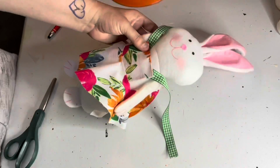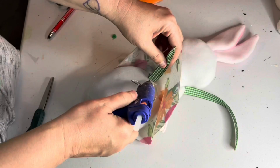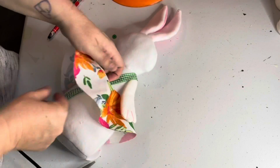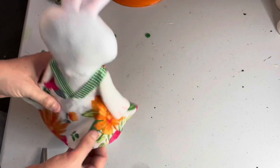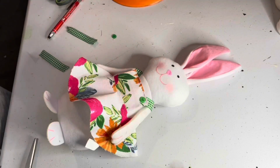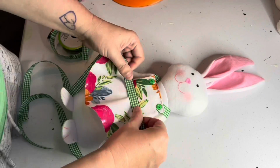I first made the shoulder straps. If I had a do-over on this, I would have glued down the straps before gluing the front piece, because I had to peel back part of the glued fabric for this part, and that was a little tough. I had the straps cross in the back and glued them under the skirt, then turned her around and glued little green buttons on the front where the straps met the fabric.